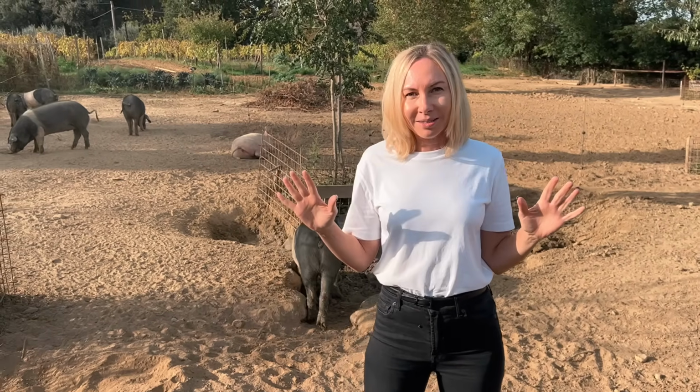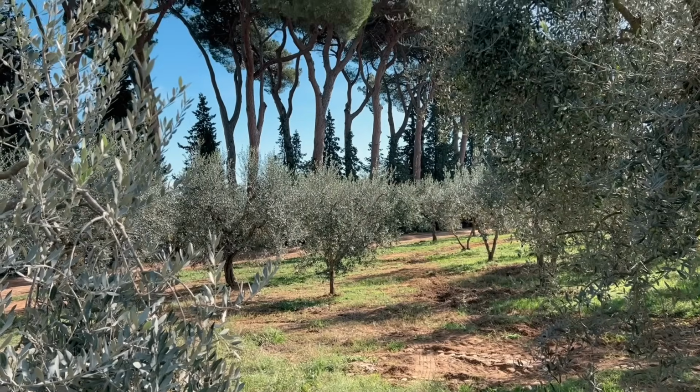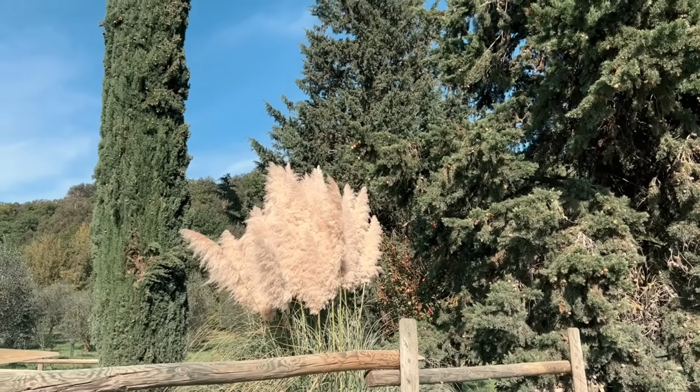If you want to connect with animals, connect with nature, taste the most incredible wine and food, this experience is an absolute must. Overwhelmed with joy, it was time for me to take a long bath and get ready for the evening in Montepulciano town, as I had more special places to share with you.